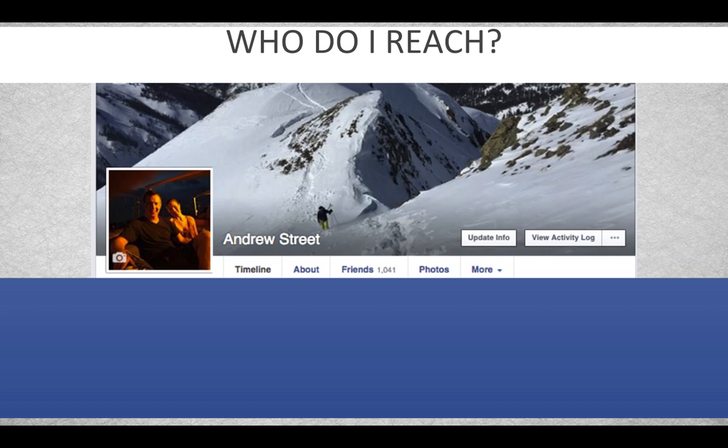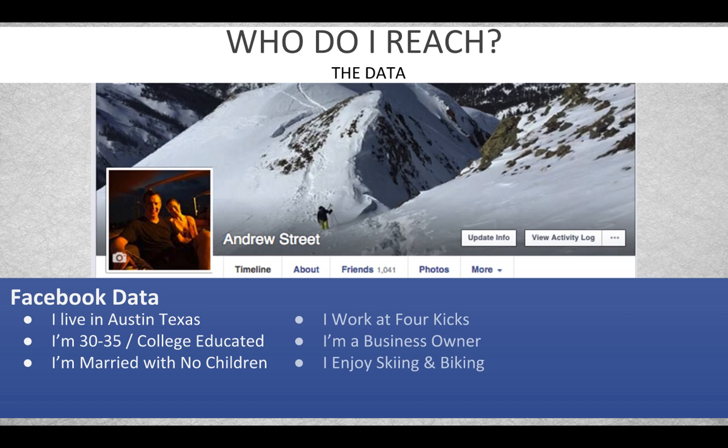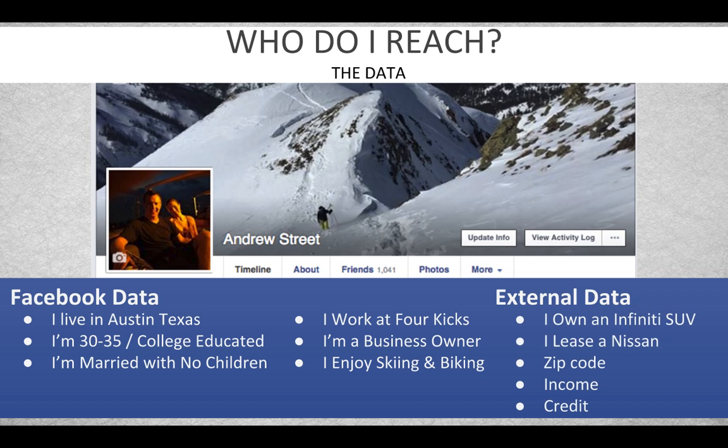So now for the data, I'll use myself as an example. There are three types of data your dealership can tap into, starting with Facebook data, which knows your age, your geographic location, your marital status, your work, what you enjoy, things you talk about, things you like, which are good. You can narrow down your audience, but then there's external data, the consumer data warehouses. This is where you can narrow down your audience by saying, okay, I can see that I have an Infiniti SUV, Lisa Nissan, you can have my zip code, my household income. Potentially you can pull credit scores to really start honing in on the audience that you want to connect with.